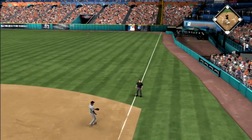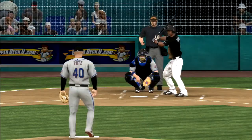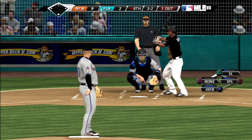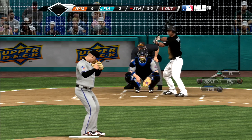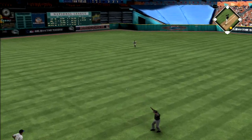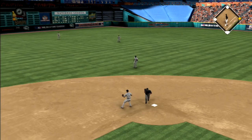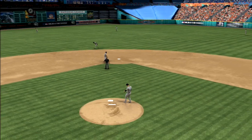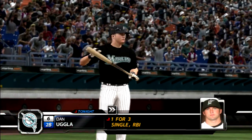And this ball's hit high and deep toward the corner in right. But this will land foul shy of the wall. Swing and a ball bounced back up the middle. And that is through into center field for a one-out single. Dan Uggla will stand in. He flew out his last time up.